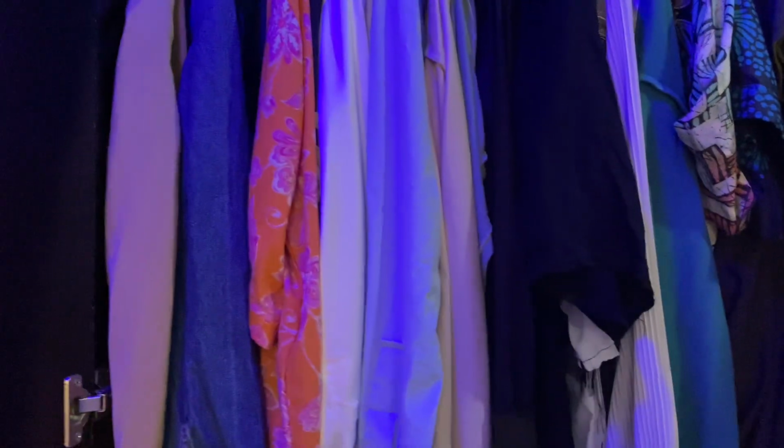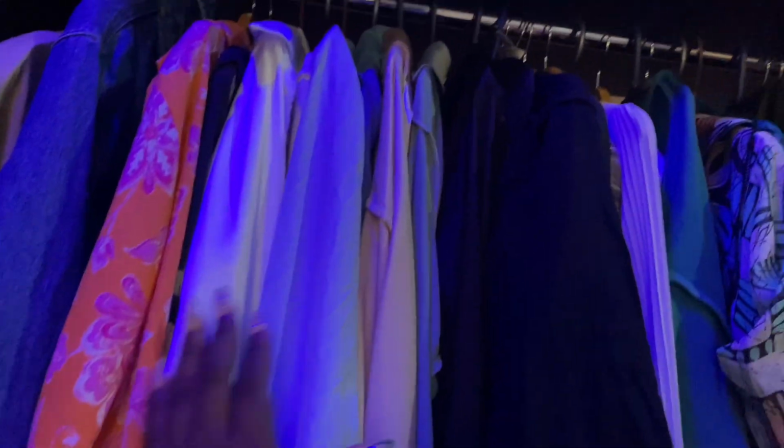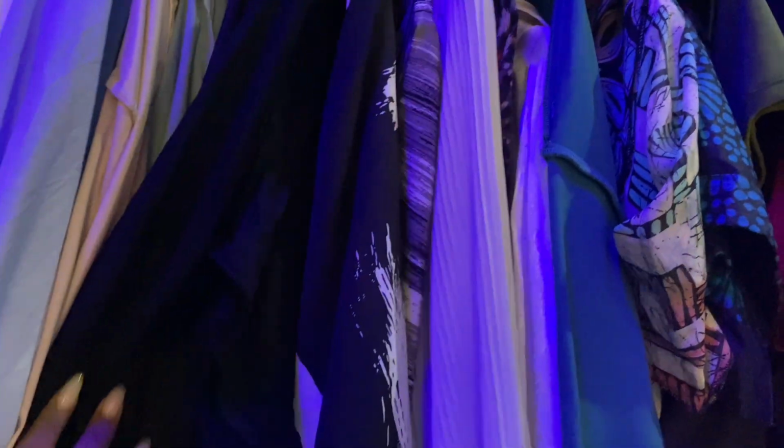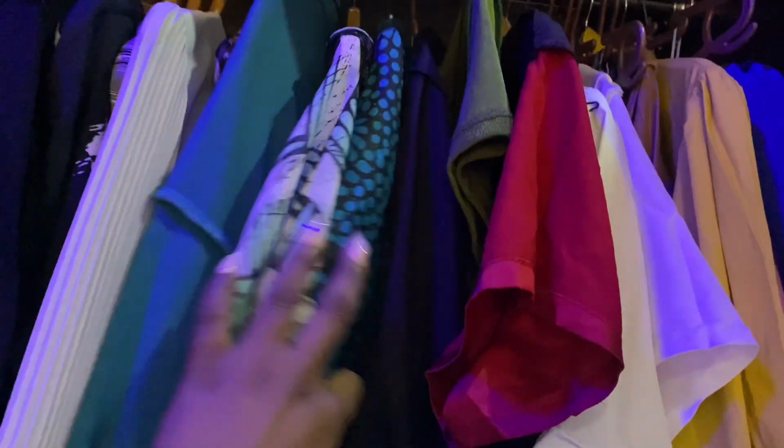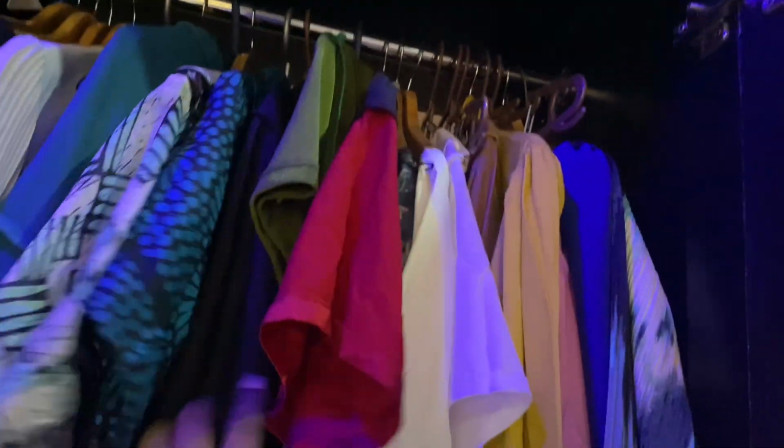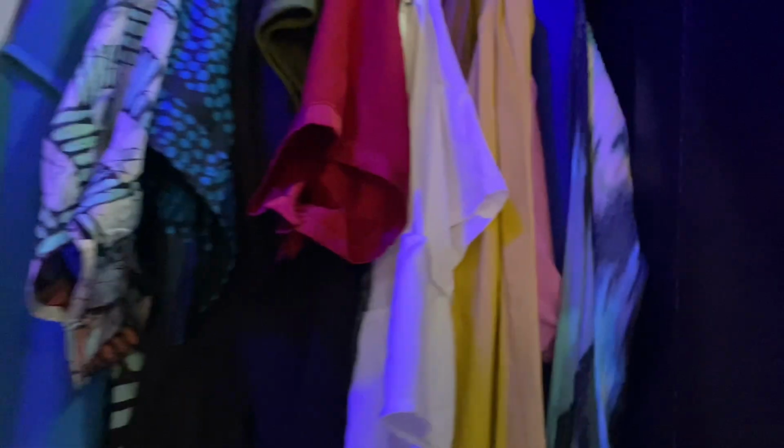This is like a beach wear vibe. I just hung it because I had spare hangers. But these are all my shirts. I have a lot of shirts, guys. Then these are all my two pieces down to here, and then these are gowns going back here.